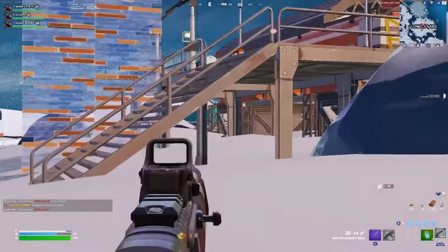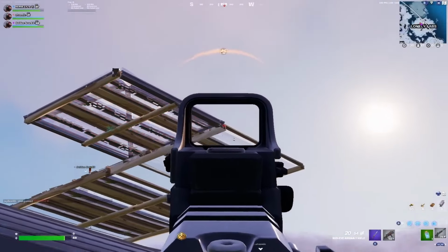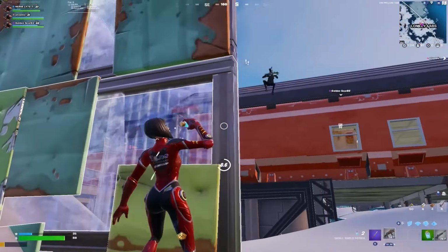So I know most of you are probably just like myself and went from 20 ping to around 80 ping with the new NA Central server change. And it's quite annoying because kids just take your wall first try and eliminate you.